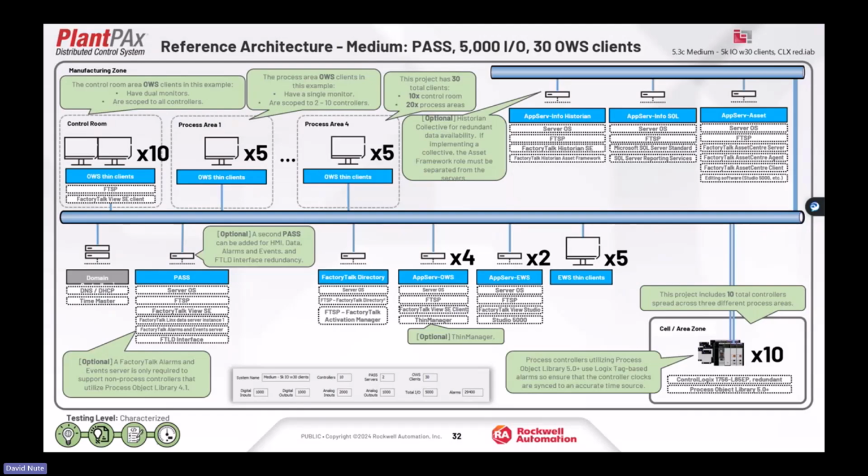And then on the bottom left, the PaaS server. A lot of times it's not listed here, it's listed as an option. We usually have two PaaS servers, and that's where your View SE servers sit. So for View redundancy, you would have two PaaS servers running identical View SE server applications, and then they'll be in lockstep and redundancy, so you won't lose any HMI data that way.